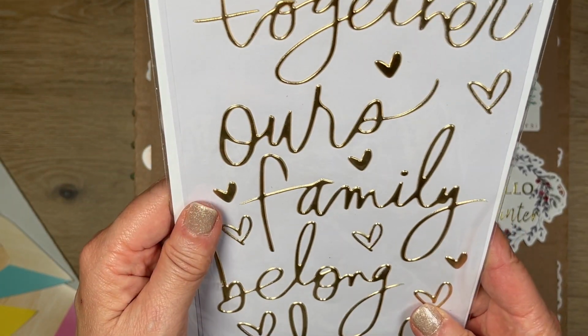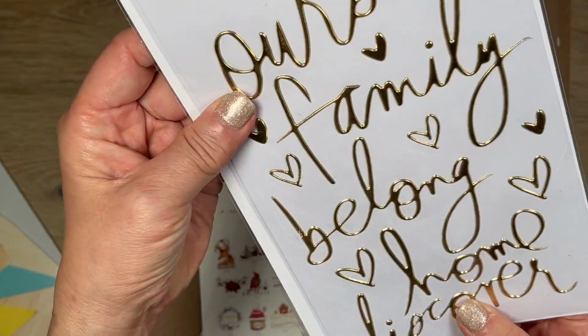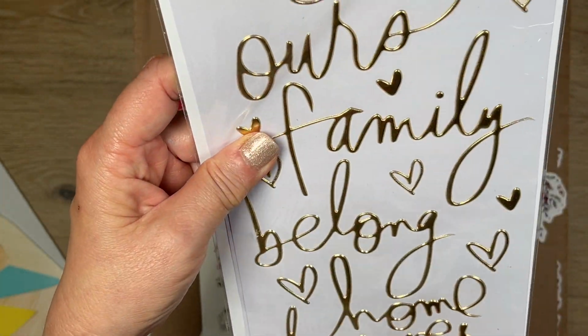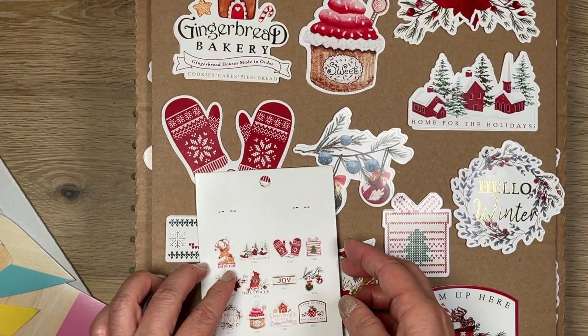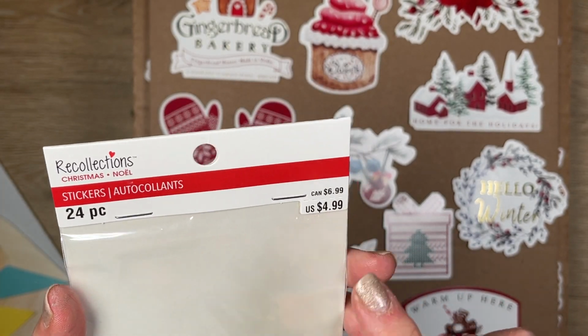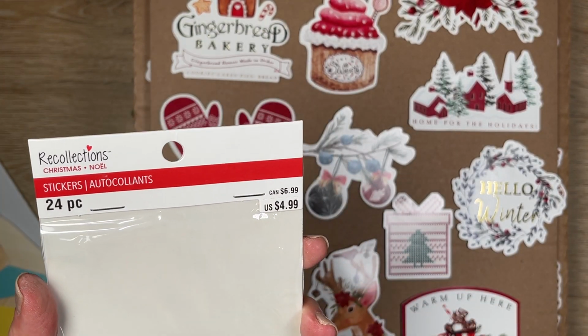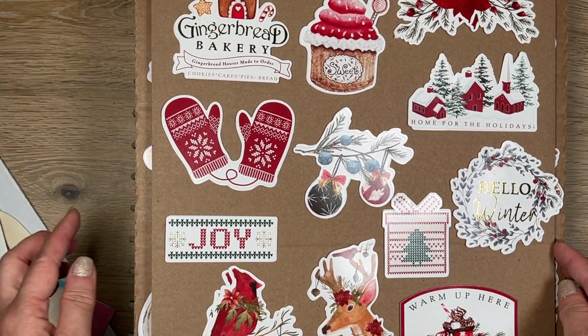It's another one. I don't know if it came for any particular collection, but it's just cute. It has 2 sheets in there, Together and Gather. I think it comes for a collection. And I did pick these up. I got 20% off for these. I don't think they were on sale, not that I remember. So I paid, I don't know, $3.50 or something like that.